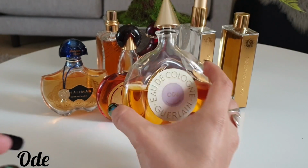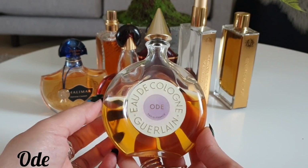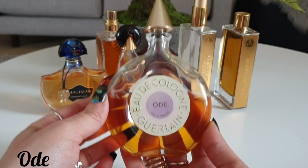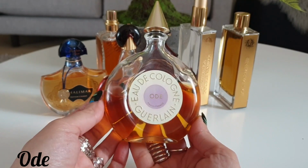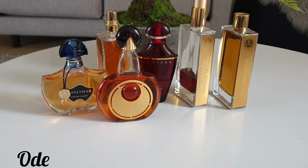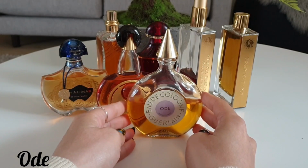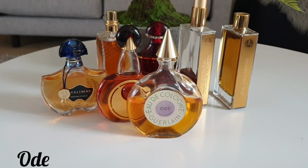Okay, so Ode. I'm not sure if you guys have heard of this one. Let me know if you have tried this. It's long been discontinued, unfortunately. It's a fragrance where I would not really have thought I would love so much because it's an aldehydic rose. And it's a vintage smelling aldehydic rose. So it's not modern whatsoever. It's very old school, very old smelling rose, like a bouquet of red roses with aldehydes. That's all this fragrance is.